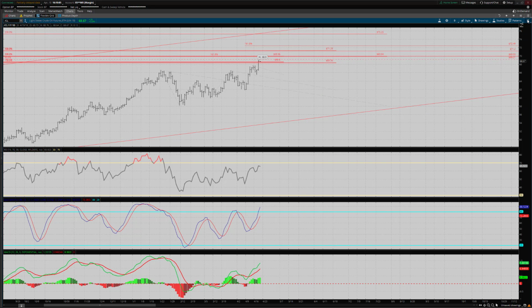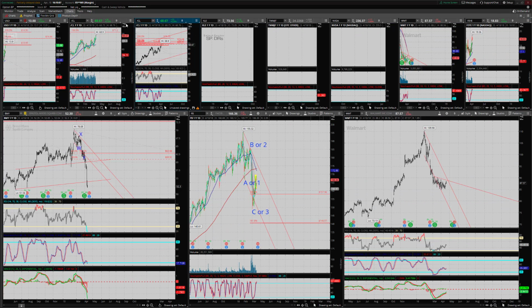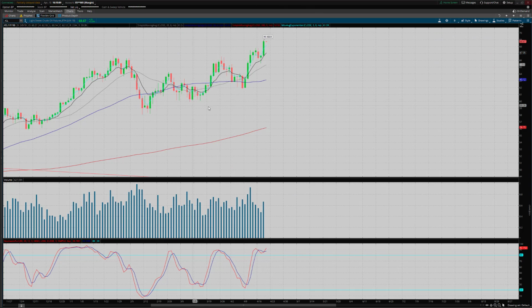So that's about it for crude. It's quite a nice breakout. It's very nice when a trade works out this way. And that should be it for that.